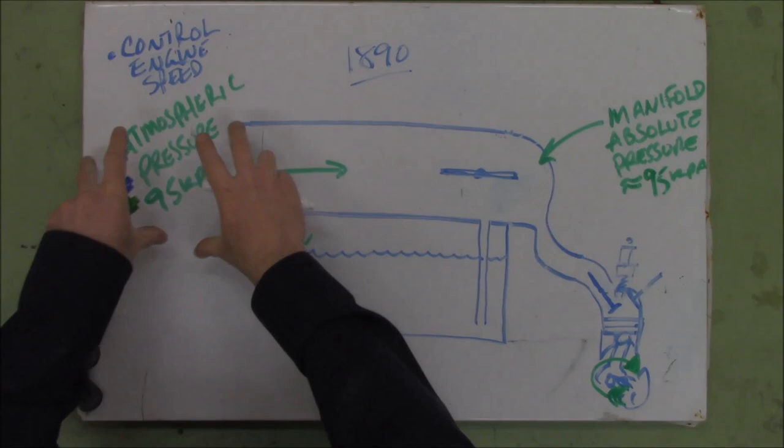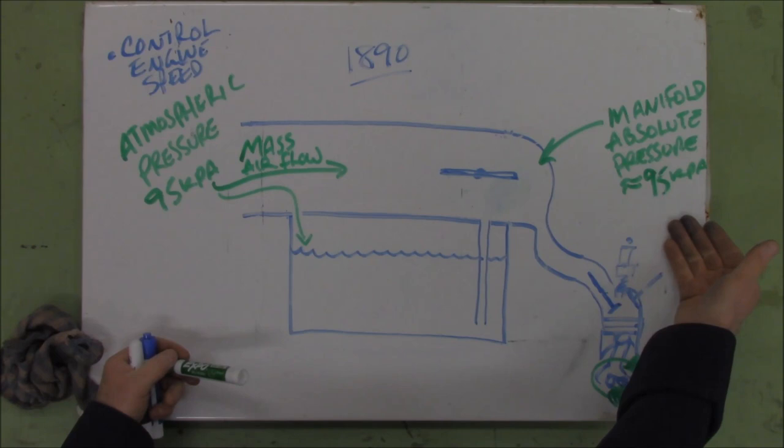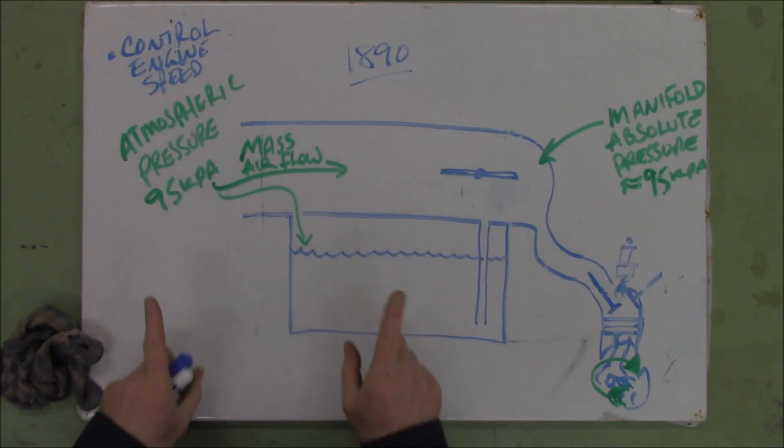We need a new term here. Inside here, if I've got mass airflow going this way, I'm not gonna have a lot of vacuum, I'm just gonna have full atmospheric pressure. I do have a massive amount of airflow going through this. How can I use the flow of air to lift the fuel up? Can you think of anything that uses airflow and lift?